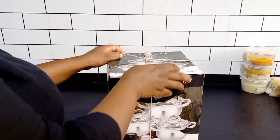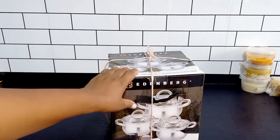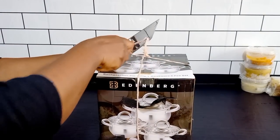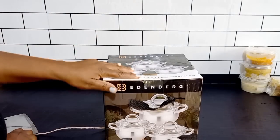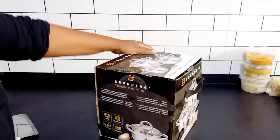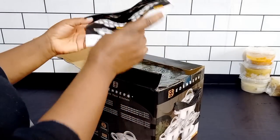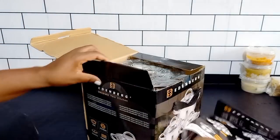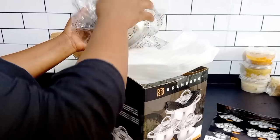I have pots, but I don't think they are enough, so I decided to add other new pots. So let me just unbox with you. You can see the picture, but I want to show you how they look. I love stainless steel, so that is why I would always go for stainless steel. And these, I think they are new in the market, so I decided to get a few pieces to help me so that when I'm cooking, I don't struggle with the pots. So this is Edinburgh. Yeah, they are stainless, but from Edinburgh. This is a whole set, but I got 3 pieces. There's an option of getting whichever pieces that you want. So I got only 3 pieces because I wanted to add just a few.